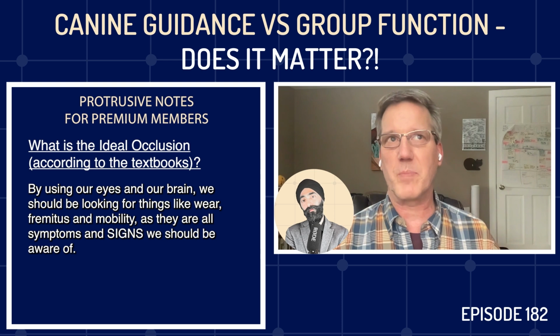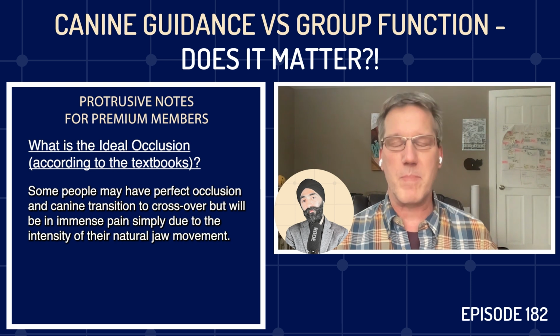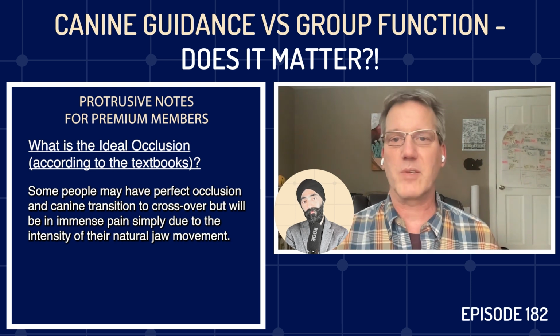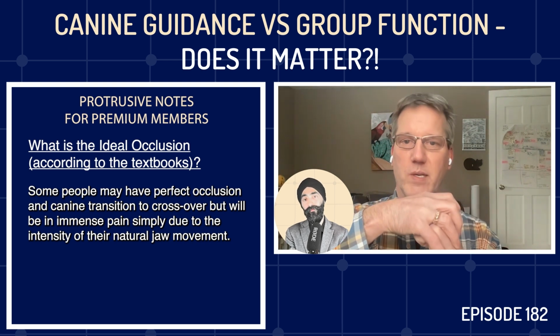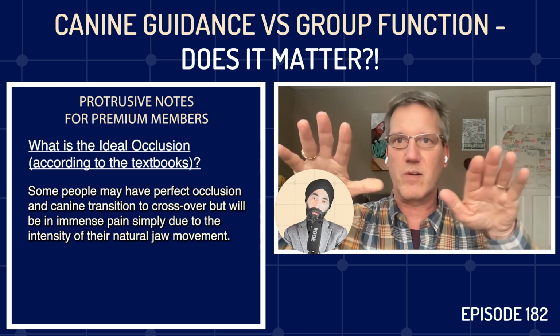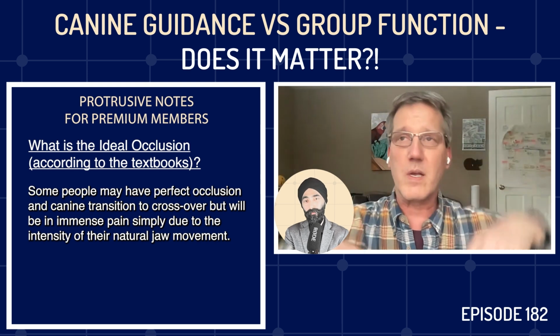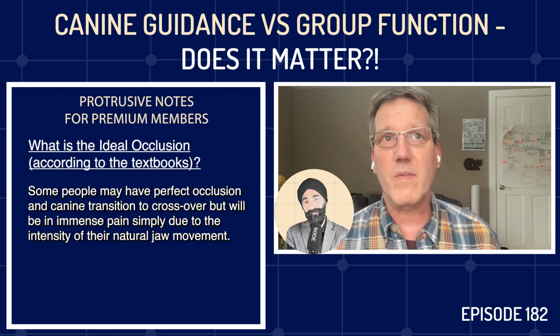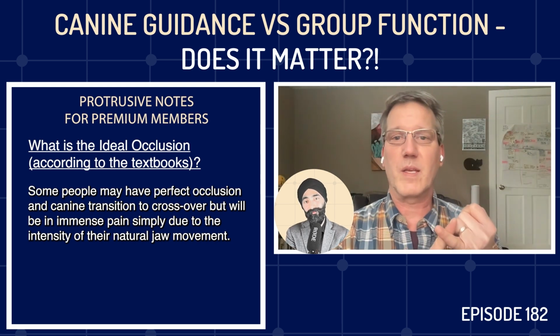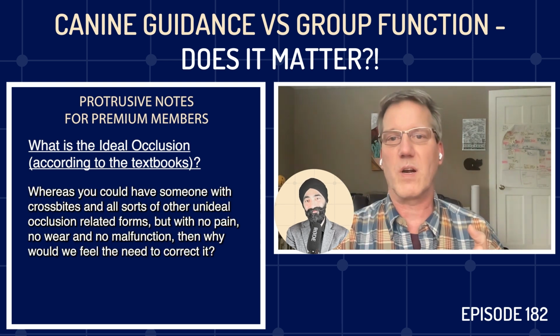Because you can have people with absolutely perfect occlusion, perfect canine guidance, transition to crossover, and they are in miserable pain because they have such high intensity when they do that. Then you have these people that have a crossbite every other tooth, and their curve of Spee and Wilson and their occlusal planes are like up and down, like merry-go-rounds. And they still have all their pericomata, they still have all their mamelons, and they have absolutely not a wisp of wear anywhere.